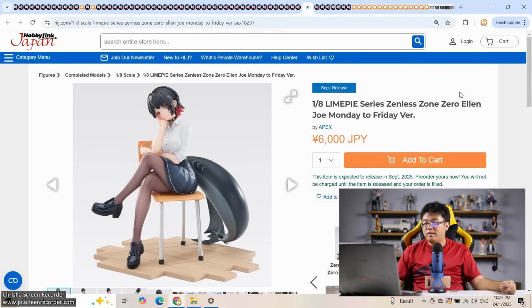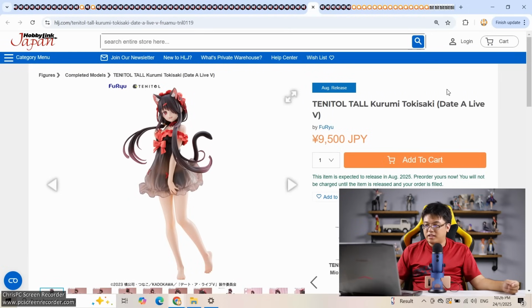So a lot of figure brands are taking this approach now, and I'm very happy for it because it means more affordable figures for everyone who is just getting into this hobby, right? So this one comes as highly recommended. I mean, it is Zenless Zone Zero after all. Okay, moving on to the next one.